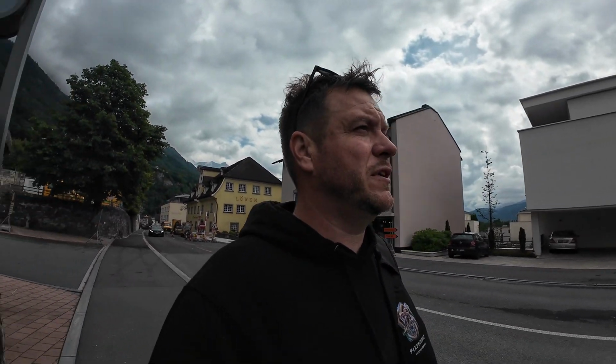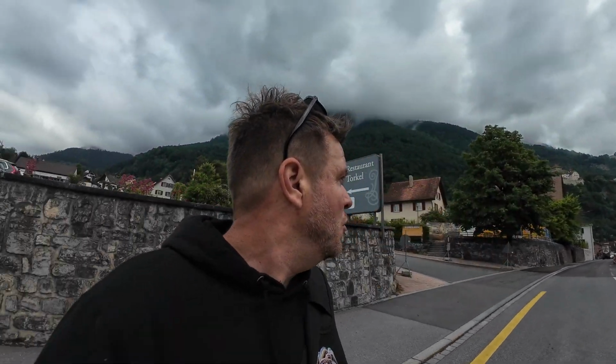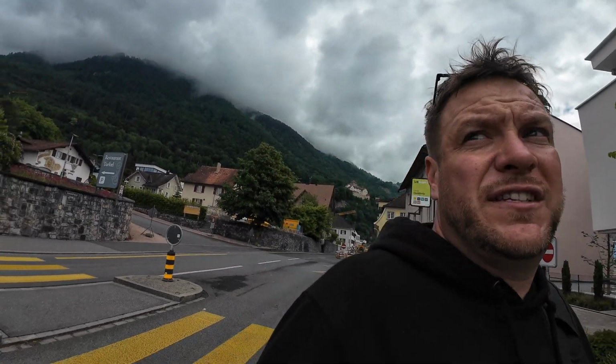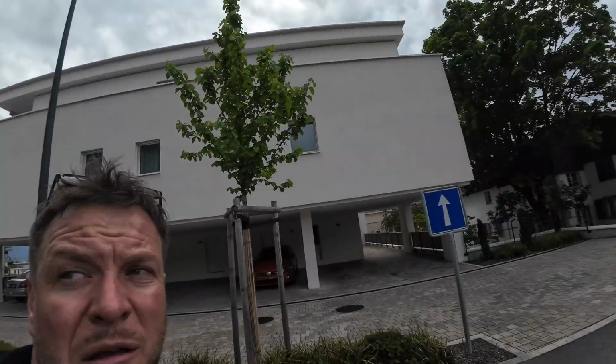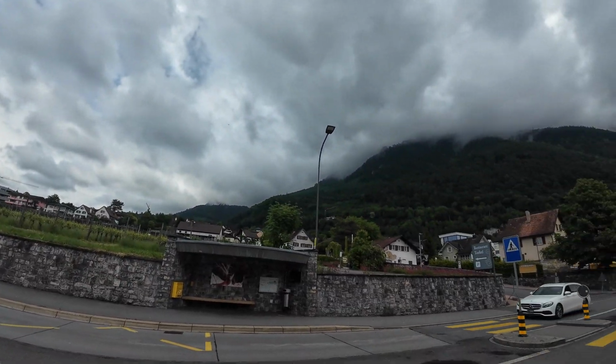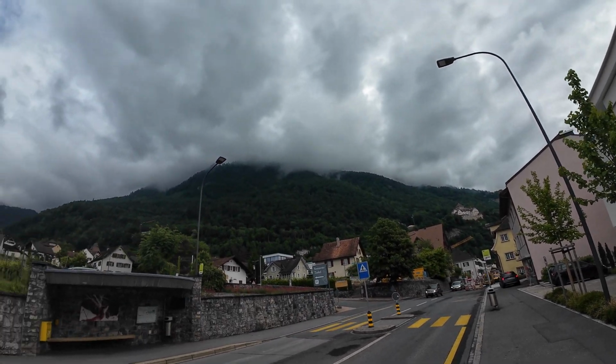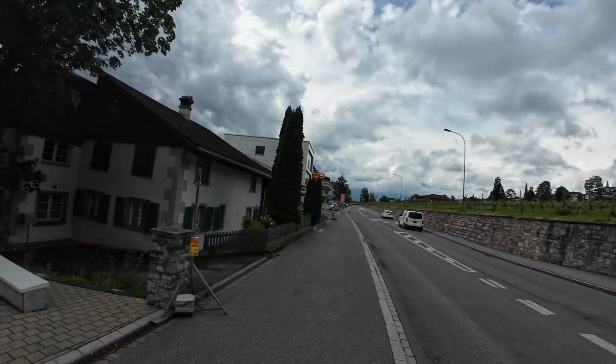There's obviously way more to this place than the actual city centre, because there wasn't much there, but I've got a feeling all of the sites are going to be up there through the mountains and everything, because it looks beautiful there. But as for the city, it's just like a small English town, but that looks lovely. Albeit it looks like it's going to chuck it down in a little bit, so let's see how that works.